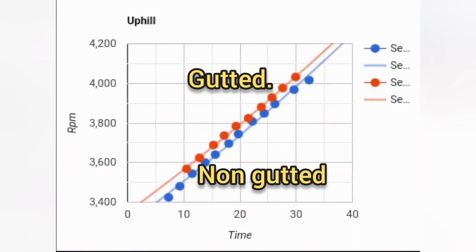Alright, since I couldn't complete time runs thanks to a Prius driver, I had to do something else. I've decided to take the data in third gear on both of those runs and put them into a graph of time versus engine speed, from 3,400 RPM to like 4,000 RPM. And the slope of those lines would tell me pretty much the acceleration rate. So the blue line represents a working catalytic converter, and the red line represents a gutted catalytic converter.